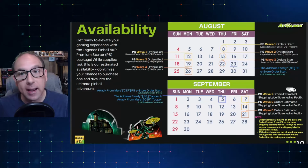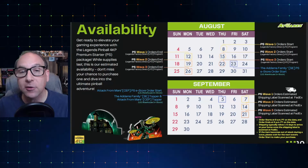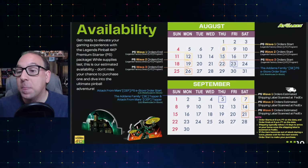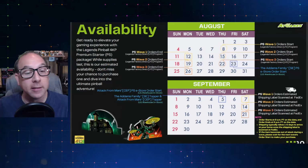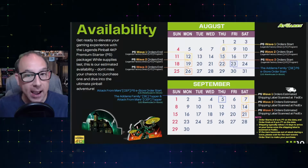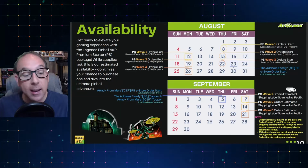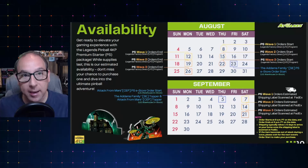And speaking of that, AtGames have also let us know when that's going to be, and it looks like the program officially kicks off in just about a week on August 8th. It looks like they're going to be doing things in different waves again, like they've done in the past, starting with the Addams Family going in August. There'll be 3 waves of it through August. And then Attack from Mars in September. Again, 3 waves in September. So there you go. That is a look at AtGames' new Starter Machine program and their Legends Factory Direct program.